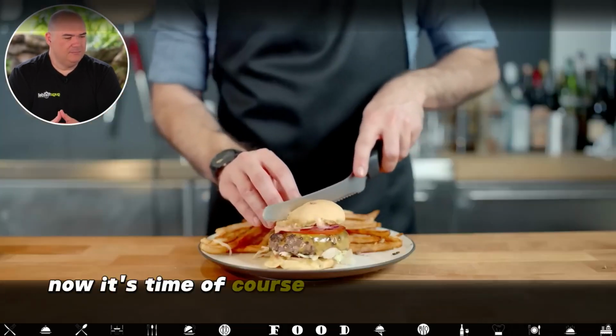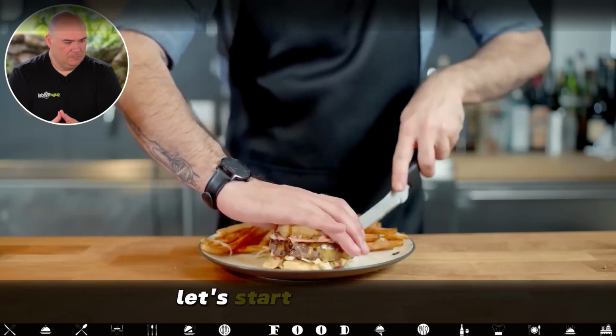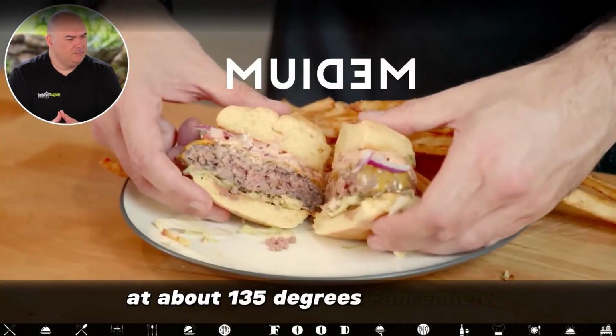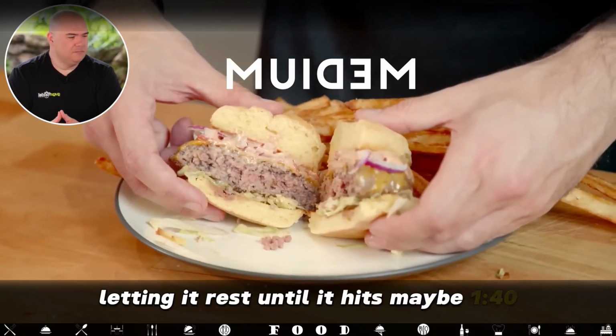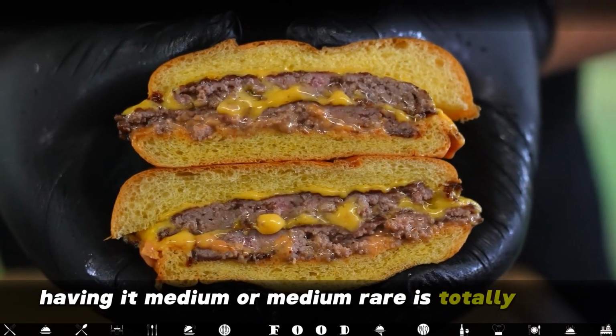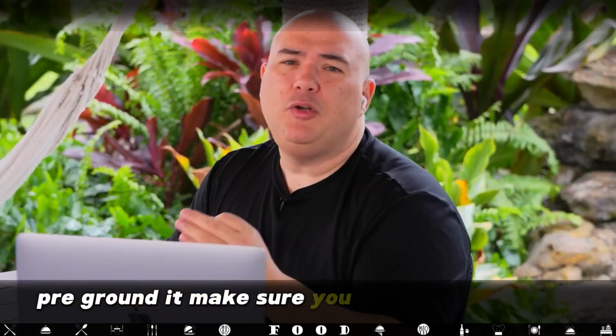Now it's time, of course, for the requisite cross-section. I'm going to show you 3 levels of acceptable doneness. Let's start with medium. That's where you're taking the burger off the heat at about 135 degrees Fahrenheit, letting it rest until it hits maybe 140. If you grind your own meat, having it medium or medium rare is totally okay. But if you're buying it from the grocery store already pre-ground, make sure you cook it to well done.